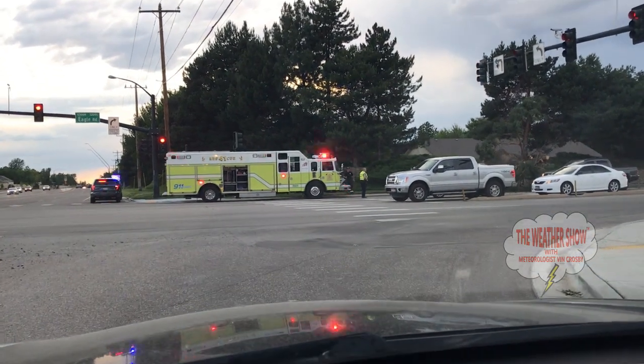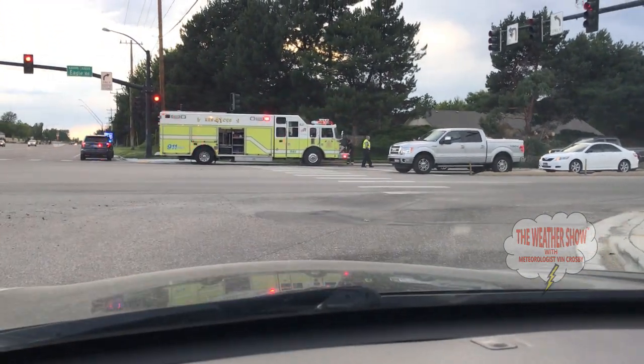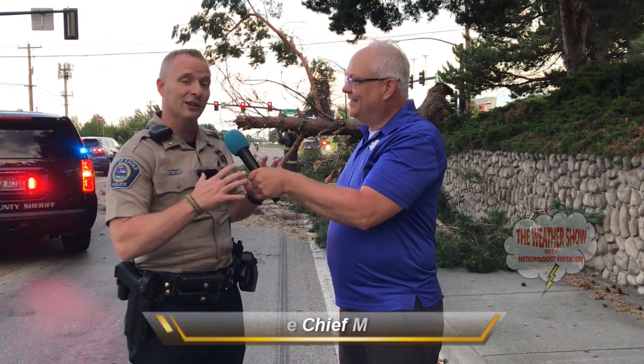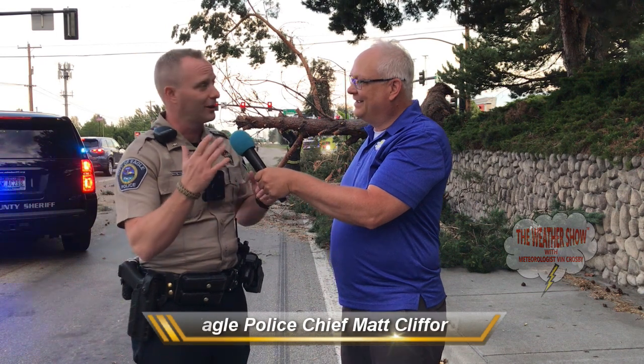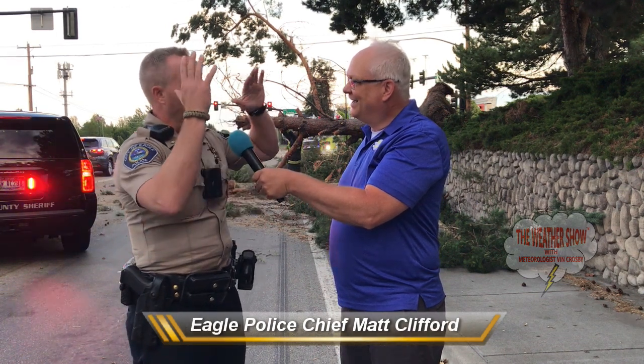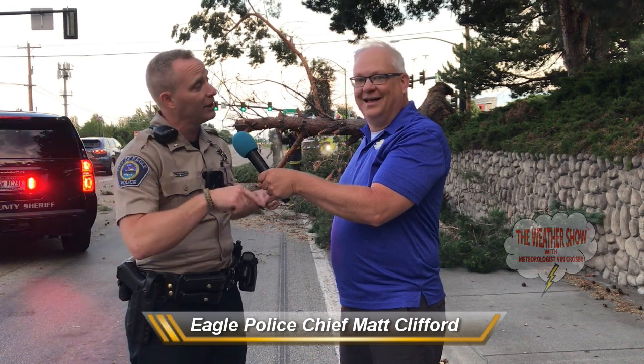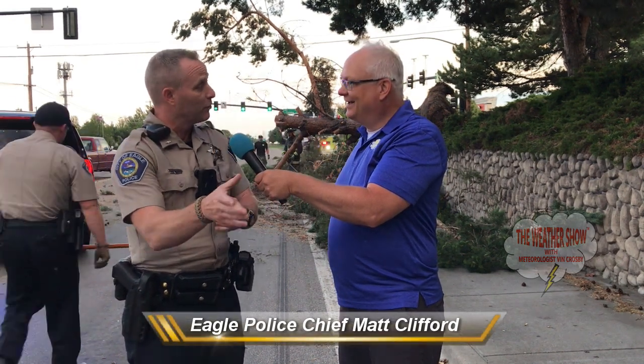Hey, I'm with Chief Clifford here of Eagle, and he says you missed it. There was a car under the debris. Tell me about that. So this tree fell over very slowly onto this lady's car. She was sitting in traffic, and she said it just came down and just laid right on top of her car. When I arrived on scene, I couldn't even see the car. I had to ask her if her car was inside the tree.